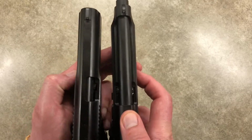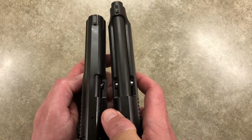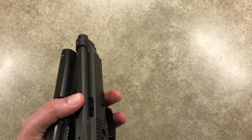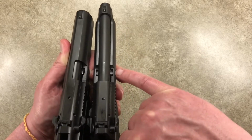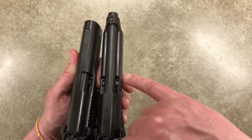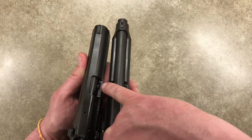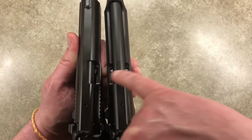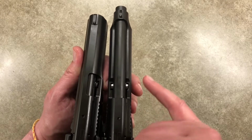I do see that the Bora Light is either beefier. Yeah, for sure. So take a look at that. That's interesting. So I was not expecting to have to use a pointer of any sort, but take a look at the locking block. I think I said ejector before, but the locking block. Now the side walls here on the slide, the Bora Light is considerably thicker than it is on the Girsan Regard or 92 series, Taurus, and that stuff.